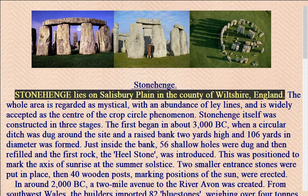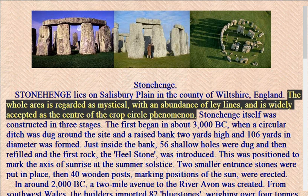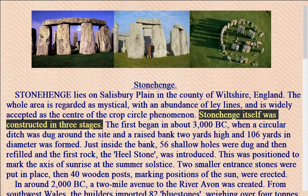Stonehenge. Stonehenge lies on Salisbury Plain in the county of Wiltshire, England. The whole area is regarded as mystical, with an abundance of ley lines, and is widely accepted as the center of the crop circle phenomenon. Stonehenge itself was constructed in 3 stages.